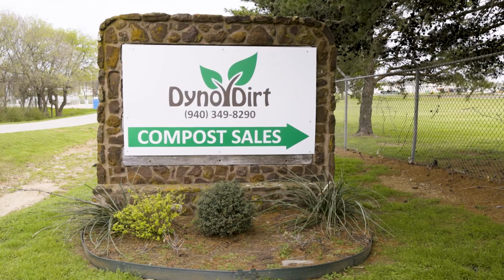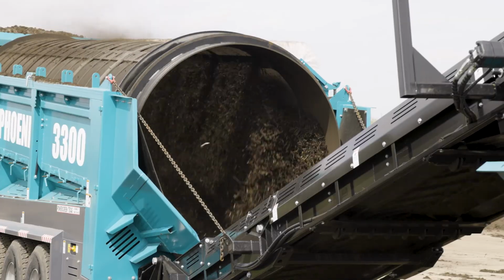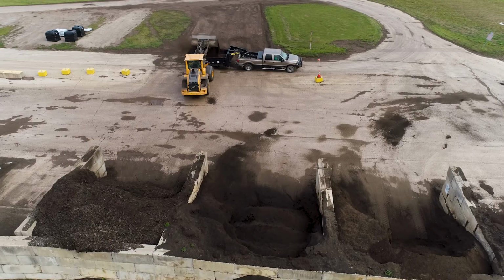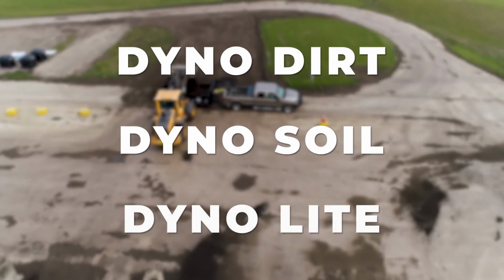We offer two types of products here at Beneficial Reuse. We offer a compost and we also offer a mulch product. The compost include Dyno Dirt, Dyno Soil, and Dyno Light.